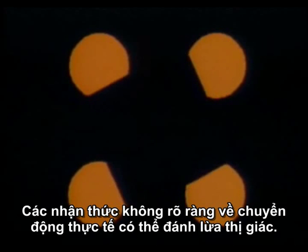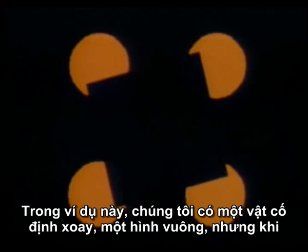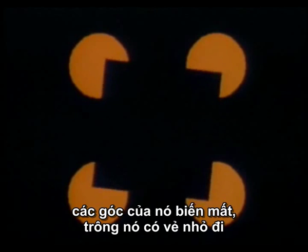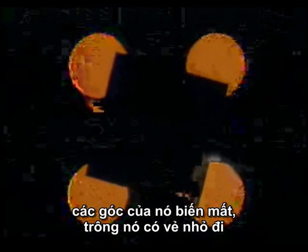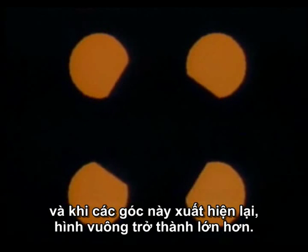Ambiguous perception of motion can actually destroy the rigidity percept. In this case, we have a rotating rigid object, a square, but when its corners disappear from view, the square appears to get smaller. When the corners reappear, it gets larger.